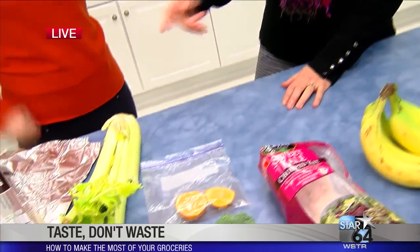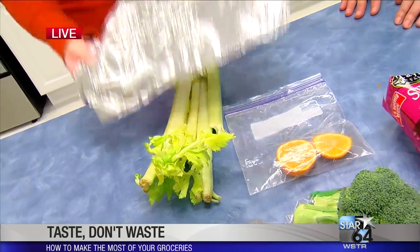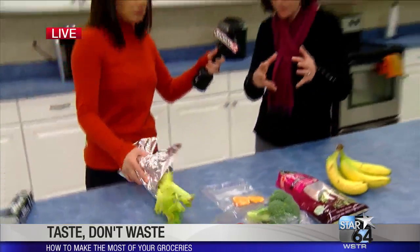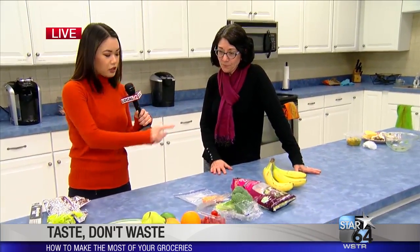Celery is really gross if it's limp, unless you're just going to chop it up and put it in a soup. So what you can do is just wrap it in some tin foil, and it'll actually keep up to about 3 to 4 weeks. So you just wrap it like this? Yeah, just make sure it's tight, and then you can put it back in its original container just to keep it protected. Okay, that's great. What is another trick you have for us?